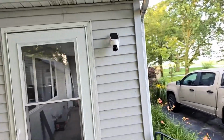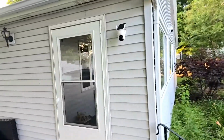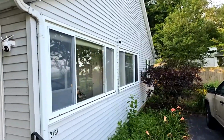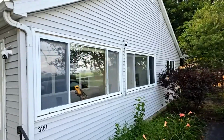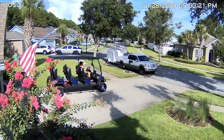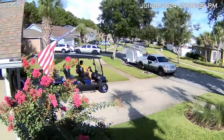The AOSU Security Cameras Outdoor Wireless 4Cam Kit is a standout option in the Best Outdoor Security Camera 2025 list. Watch this before you make a choice. It offers a complete, subscription-free security system. Featuring 4 solar-powered cameras, you'll never worry about recharging or replacing batteries, making it both eco-friendly and cost-efficient.